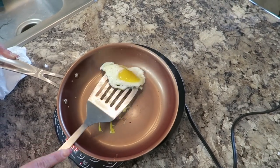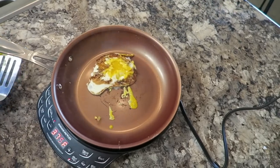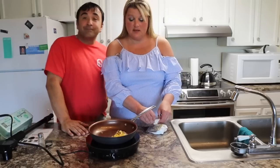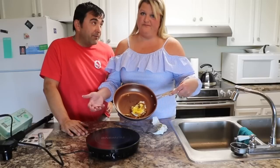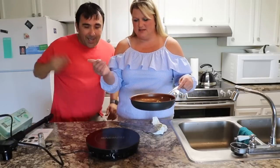Don't burn myself. Okay, is it really? Did it say non-stick? Yeah. So it says it's non-stick, but as you guys can see, it's pretty stuck. But we did not spray it with... We didn't, but you shouldn't have to, right? With the non-stick. Ooh, that's hot now.